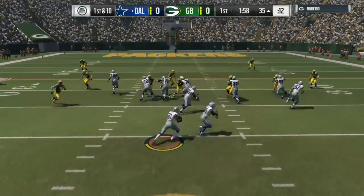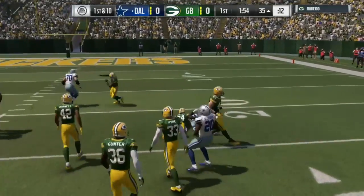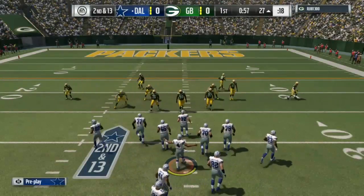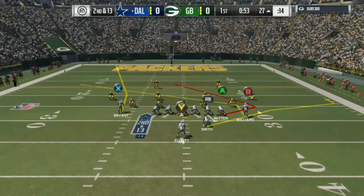Here's a direct snap to Elliott. And brought down. In practice and carrying it over to the game. Get rid of blockers and get to the ball carrier. Knock him down for a loss.